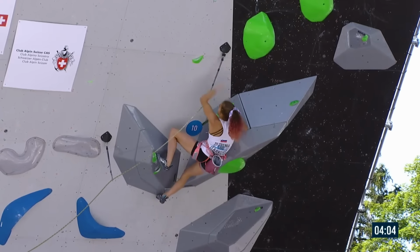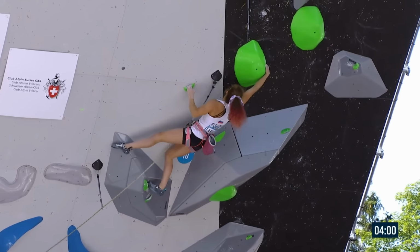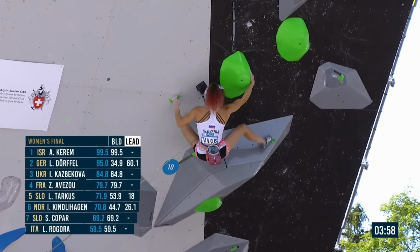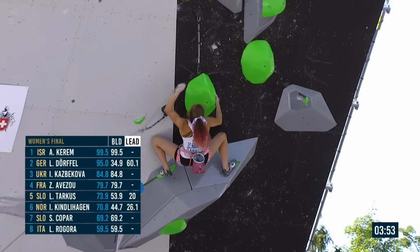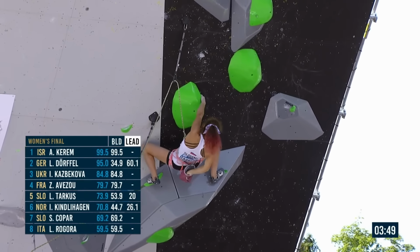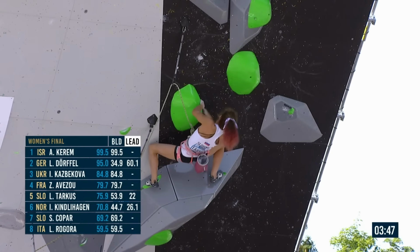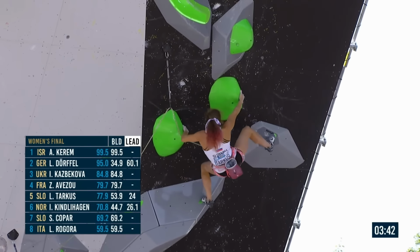Hits the crimp. Like watching her style through this. She's just very accurate. Makes the match now, comes out towards the right. Check out her score on the left. Jumps above Ingrid.